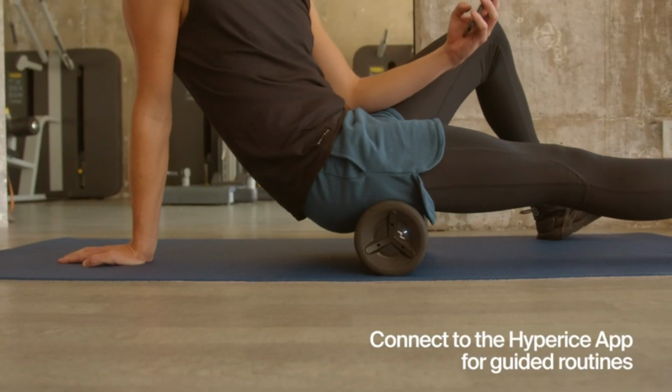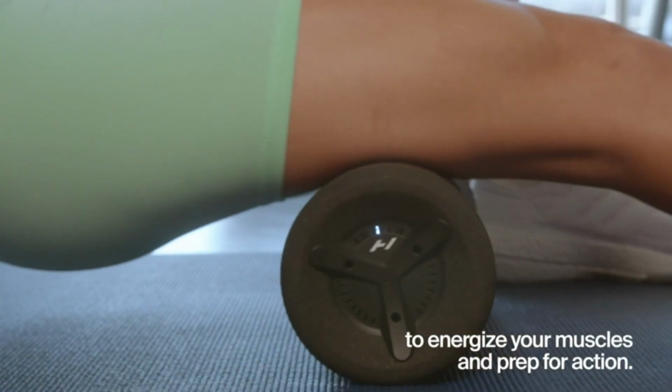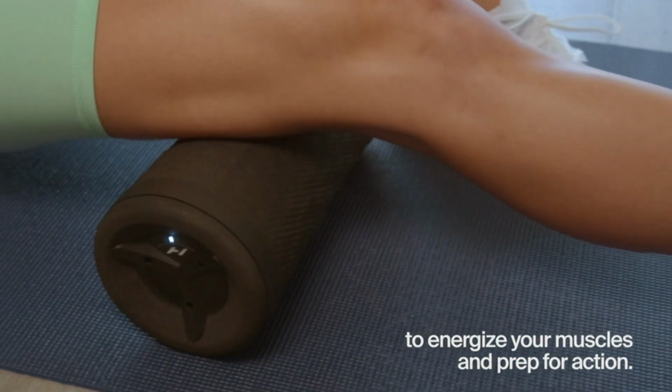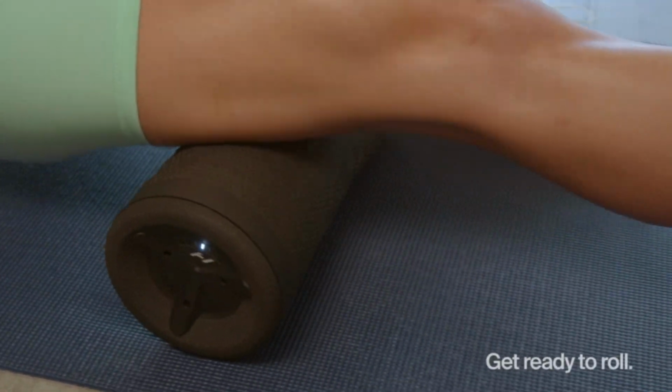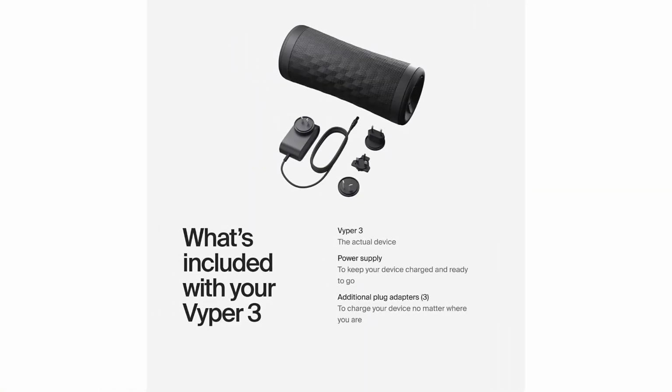He told us the Vyper can bring powerful relief to the band area, the outsides of your thighs, as well as the quads and glutes. Celebrity personal trainer Danny Musico says, it gets deeper into muscles than any other foam roller I've used, and Barry's Bootcamp CEO Joey Gonzalez once called it the Tesla of foam rollers.